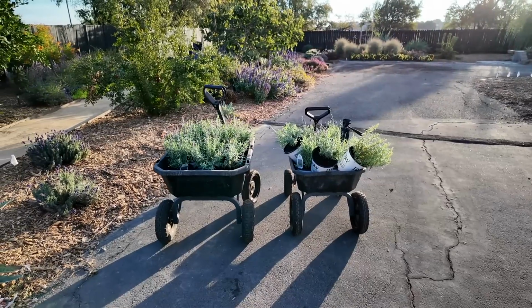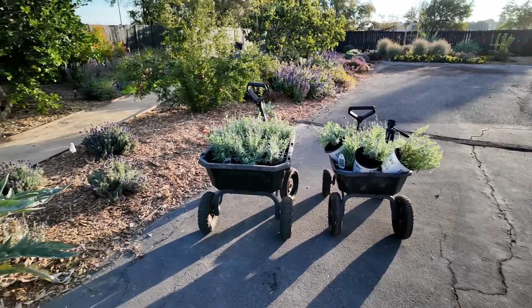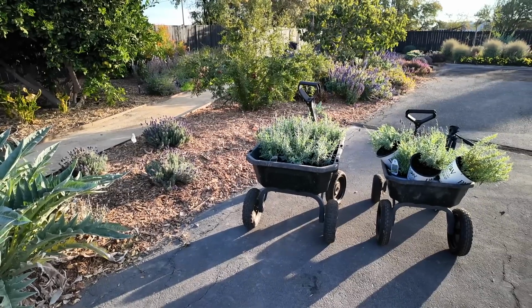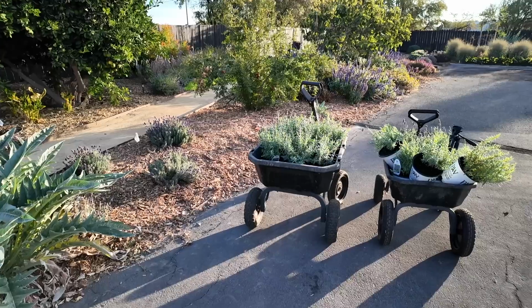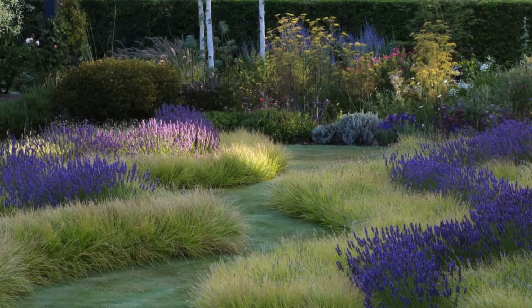I like to get some garden inspiration from a whole bunch of different places: garden books, other videos, Instagram, but also Pinterest. And when I was on Pinterest, it's probably been a couple years now, I found this picture, and I just think it's such a beautiful picture. Can you imagine walking down that pathway with lavender on either side? So I've been calling this a lavender river, and I really want to plant a lavender river.